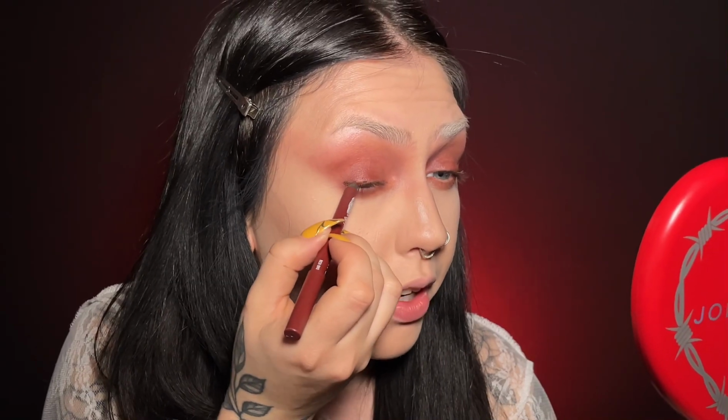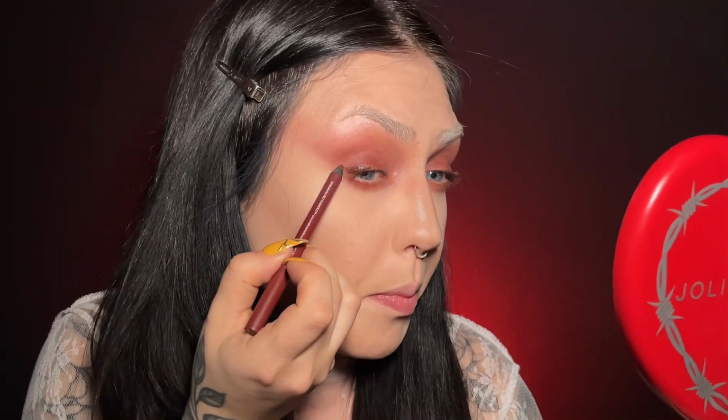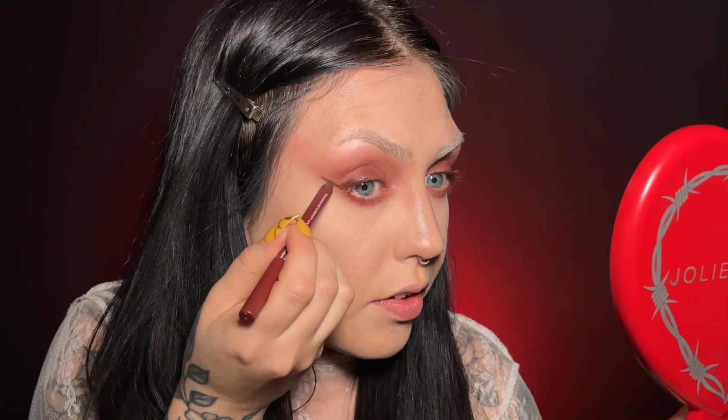These are some of my favourite pencils because they're super creamy. They're so pigmented, easy to blend, easy to build. So I'm just going to start going right into the edge of my lash line, but keeping it angled quite high. We're almost creating like a little triangle shape here. And then I'm going to drag the liner upwards, and then taking a tiny bit of that just into the root of the lashes on the outer corner.